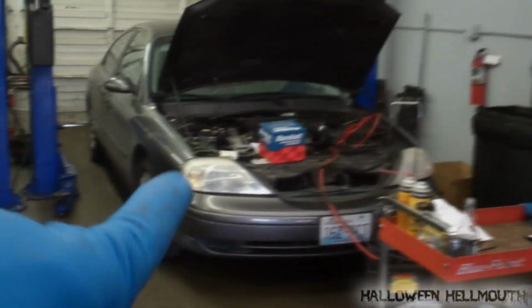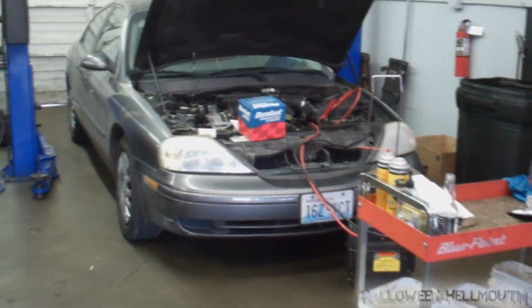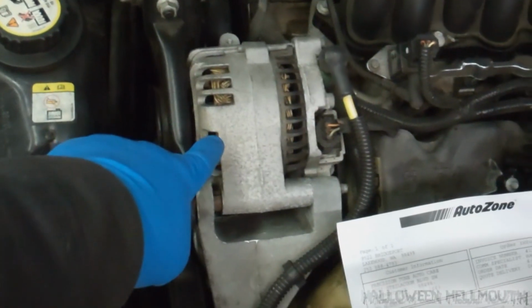It's 10:30. I started my shift at 9 o'clock. This car right here, a Mercury, came in because it stalled out and the battery light came on. This simple one needs an alternator. This alternator will be replaced soon. This car came in last night.